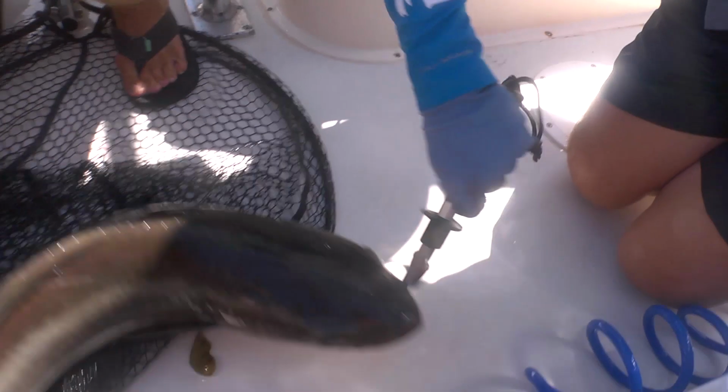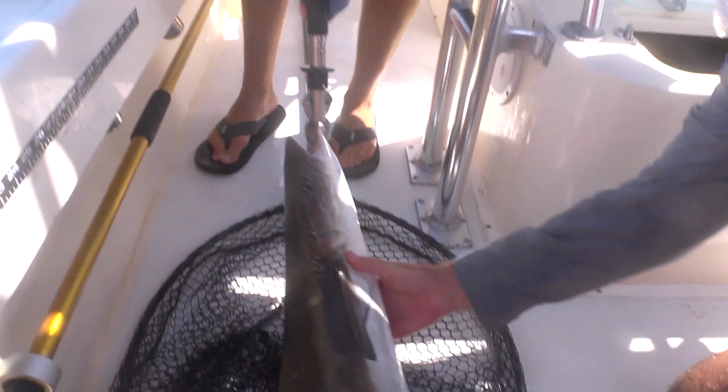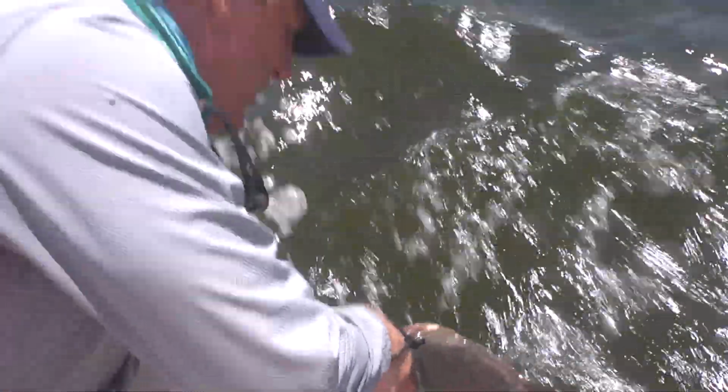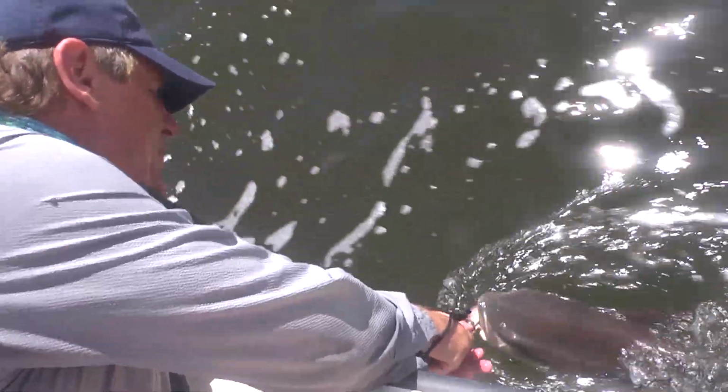Man, what a fish. And let's just carefully get this one back in the water. And we'll go ahead and let this one go just as quick as I can. Wow, kind of tired. What an amazing fish. Okay. All right, off he goes. Looks like it's in great shape.